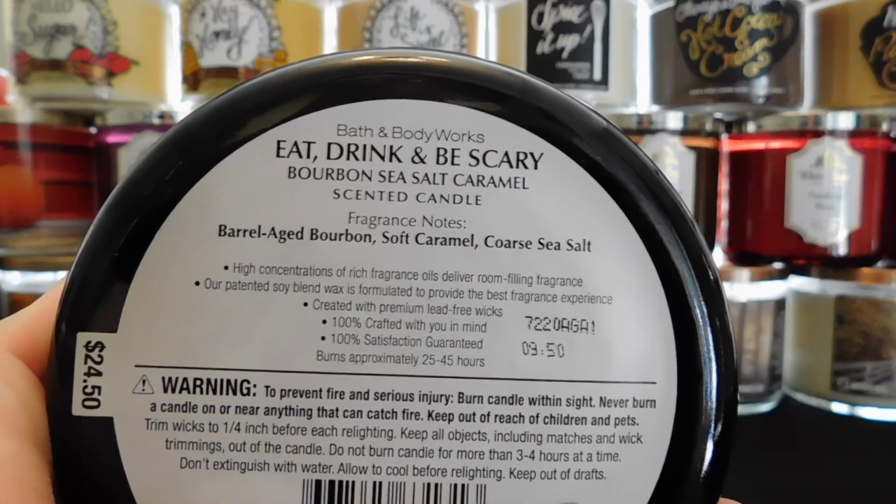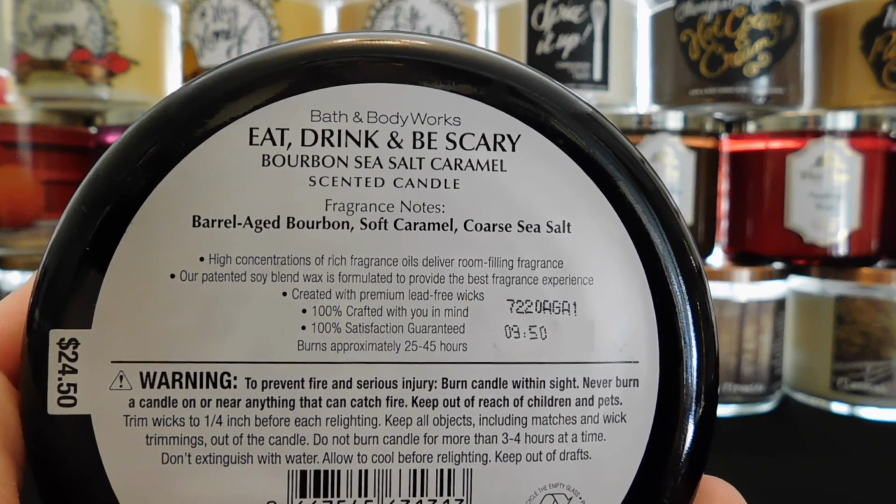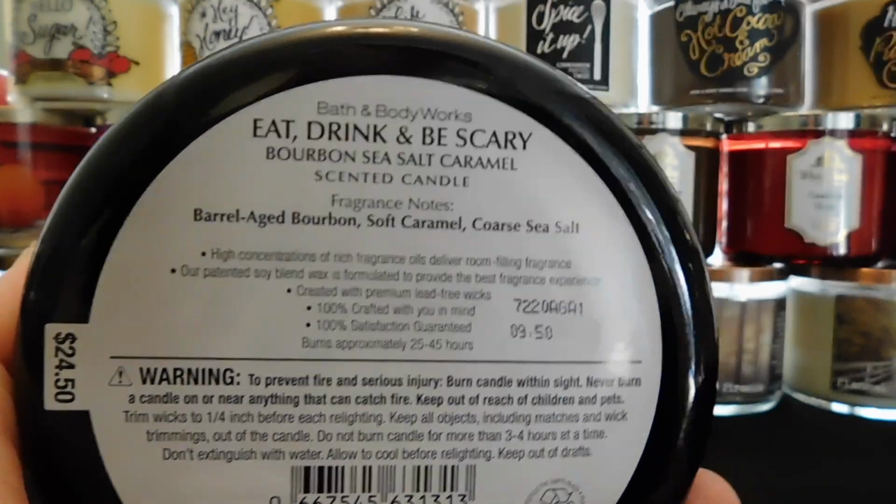This scent is Bourbon Sea Salt Caramel. This is barrel aged bourbon, soft caramel, and coarse sea salt. And this price point is $24.50.